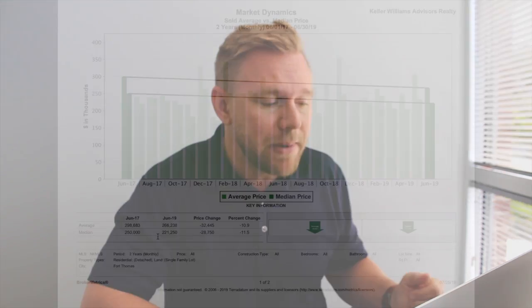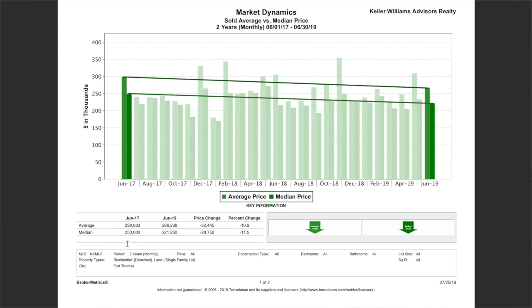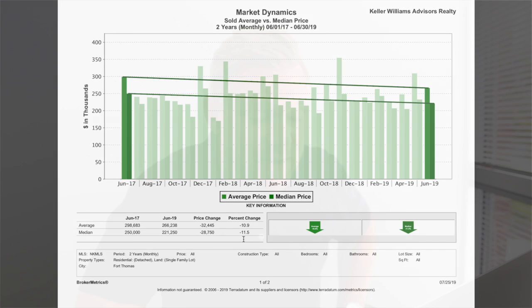This is really interesting to me, that while the list to sale price has stayed very constant, the average and the median price are not. If you go back to 2017, we were really hot. The average sale price in Fort Thomas in June 2017 was about $298,000, and here in June 2019, that's all the way down to $266,000, a difference of about 11%. Same thing with the median price. In June 2017, it was at $250,000. In June 19, it's at $221,000, a difference of about 11.5%.